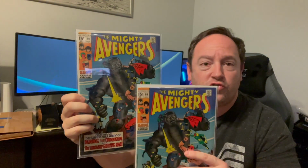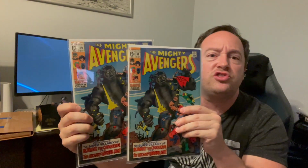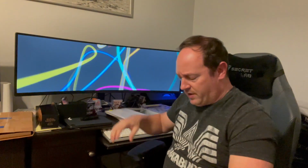One copy, what you'll see and notice, is that someone had written in pen on the cover. I do not believe that's going to make this any type of purple label. This should still come back a blue label, but we will submit it and see which one grades higher. You can see one has the pen mark and one doesn't, and we'll see where they go. I expect these to be somewhere in the realm of 7.0, maybe 7.5, depending on what CGC thinks of it.